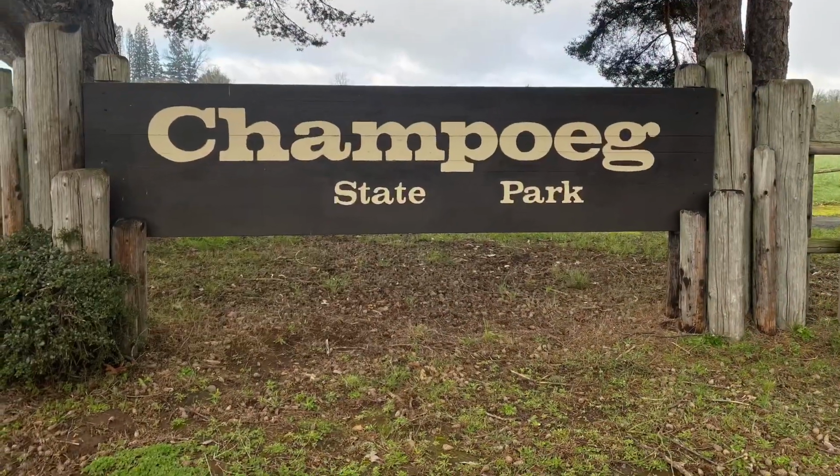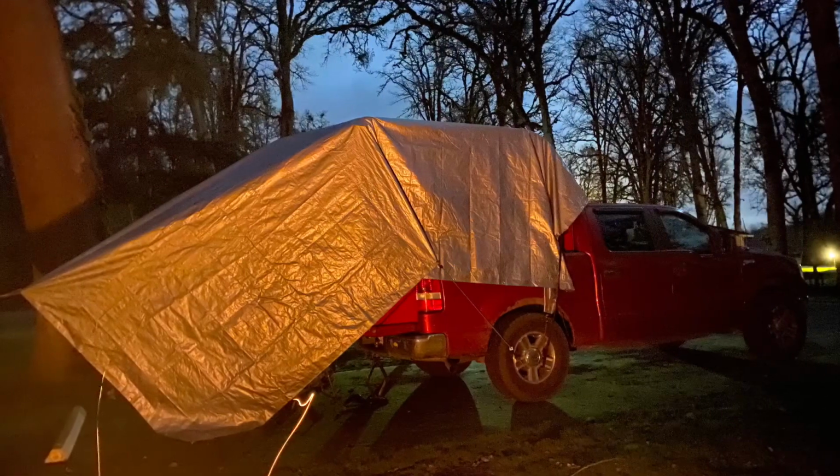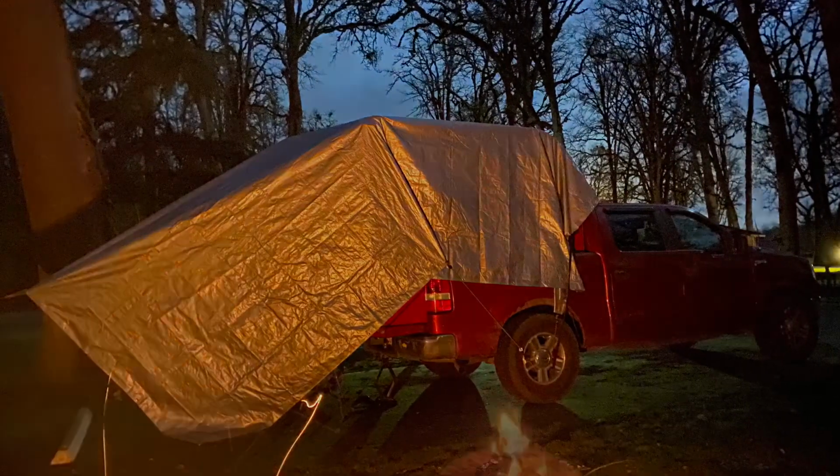Well, I'm here at Champoeg Campground. Sorry I didn't film anything for you, but I got here just as the sun was going down. Got my fire going. Chair set up. Camper's over there. Got a little half-ass tarp thing. I'll have to show you that in the morning. This is where we're calling it a night tonight.